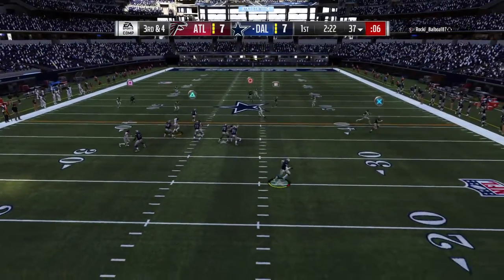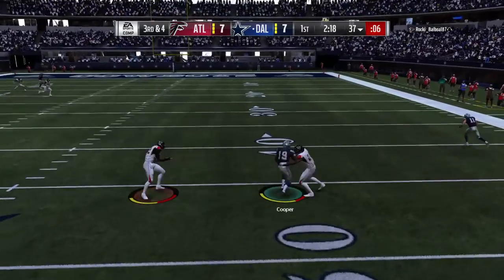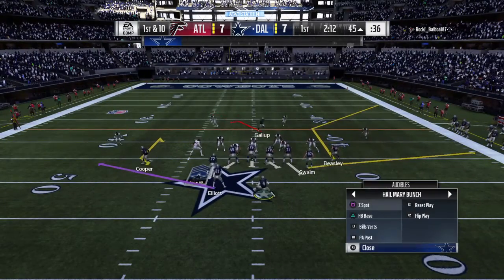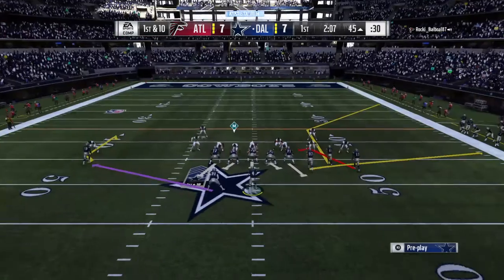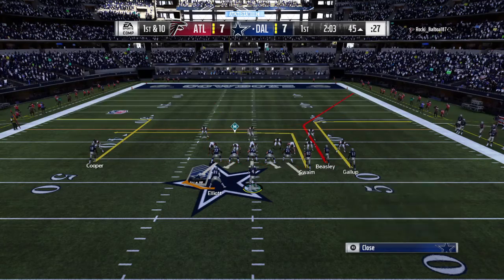Prescott from the gun on third, escaping the pressure right. Cooper's got it, and he'll be corralled out across midfield down to the 45. Cooper's first catch, and good for a first down. I think it all came together there. In-breaking route, drove it with excellent pace. Money throw right there to move the sticks.